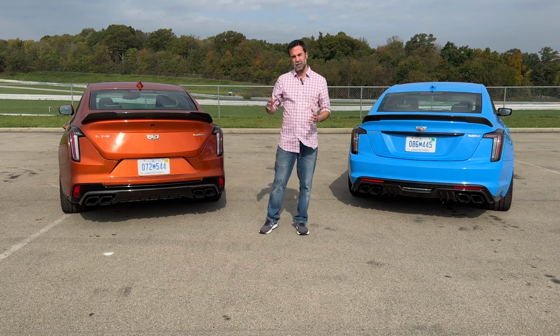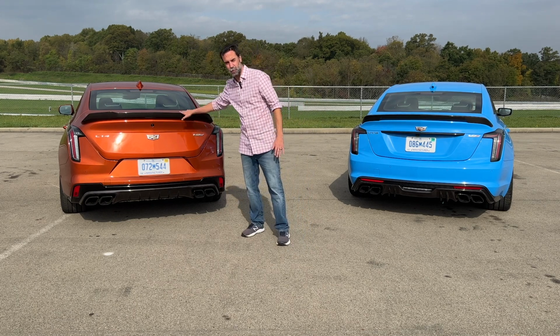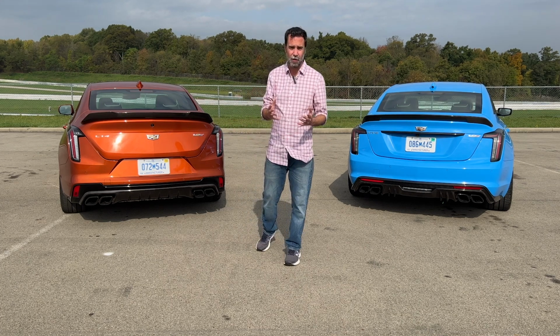So out here in the back of the CT4 and the CT5, you see a couple more changes. The taillights are a little bit different. This one gets a slightly different carbon fiber lip with a little run to it. This one's straight across the back. Obviously carbon fiber down low and quad exhaust tips all around.